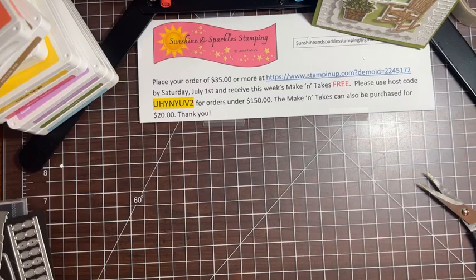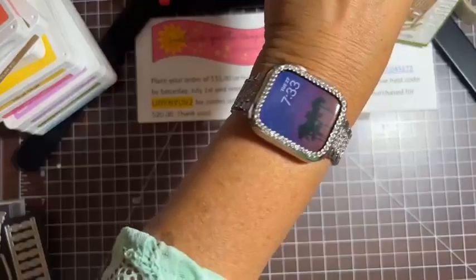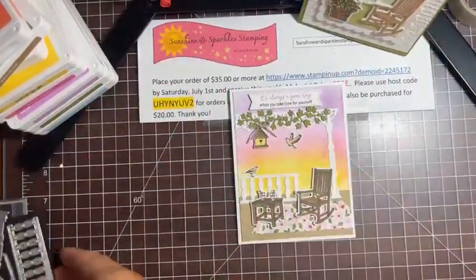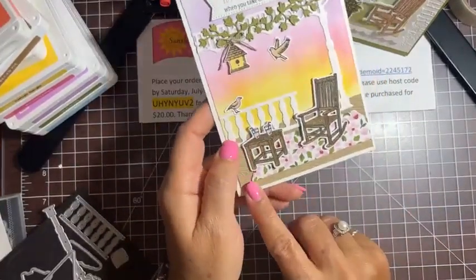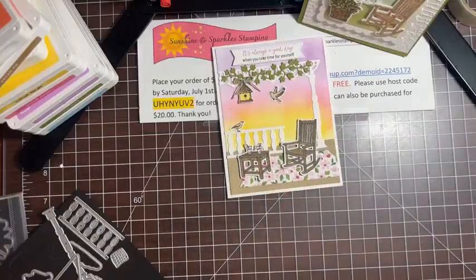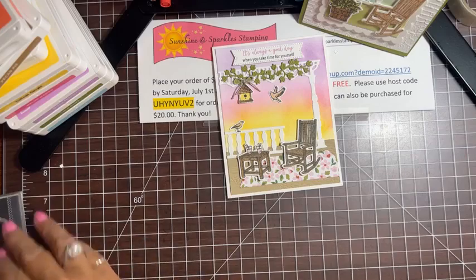Okay, so the next one we're gonna play with our blending brushes. Hi, Lois. Okay, so we're gonna do this one next. And what we've added also for this one is, on this little porch part, instead of stamping, this time I just used that timber embossing folder to emboss the crumb cake. So we're gonna add that when we do this card right here. So let's get out the pieces for this.